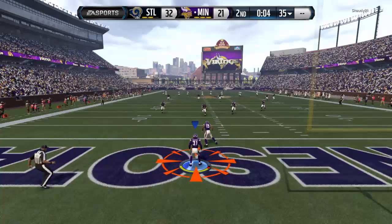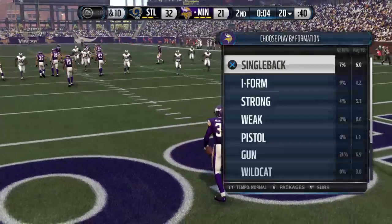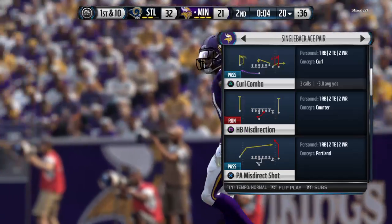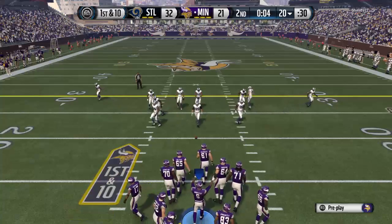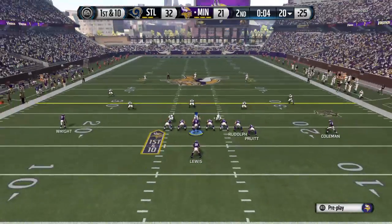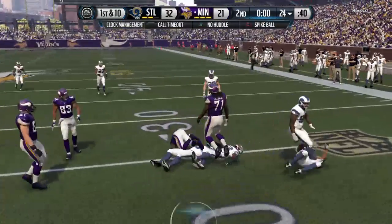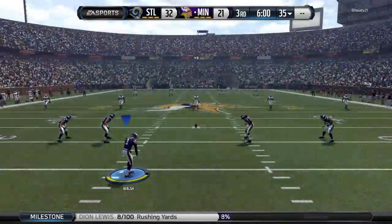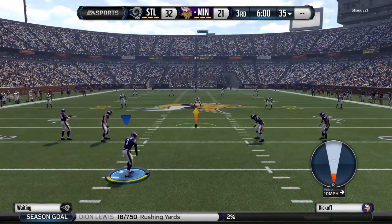He's not going to test the coverage this time. It'll come out to the 20. One more snap and halftime. First down at the 20. And picks up maybe 3 or 4. And that will close out the first half from the Twin Cities. We'll step away for halftime and be back to Minneapolis in just a moment for the beginning of the third quarter.